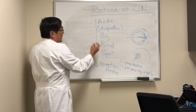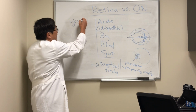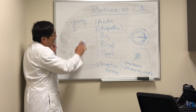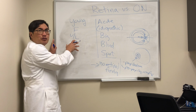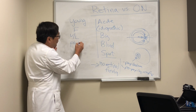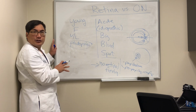And so these patients have a very characteristic presentation. They're usually young and healthy patients. They're often female, but it can be male. They present with acute enlargement of their blind spot. It can be unilateral or bilateral, but it's usually unilateral. They might have photopsias, which is the key and differentiating feature suggesting that it's retinal versus optic nerve.